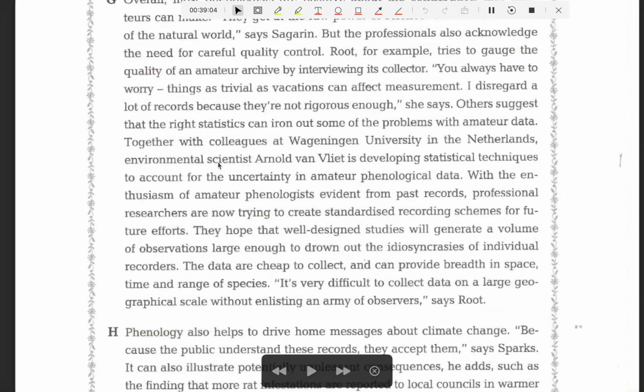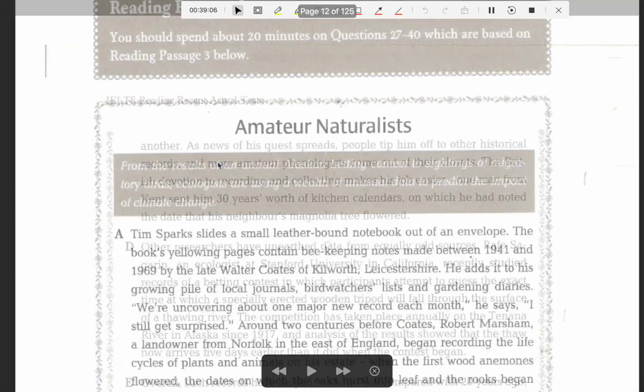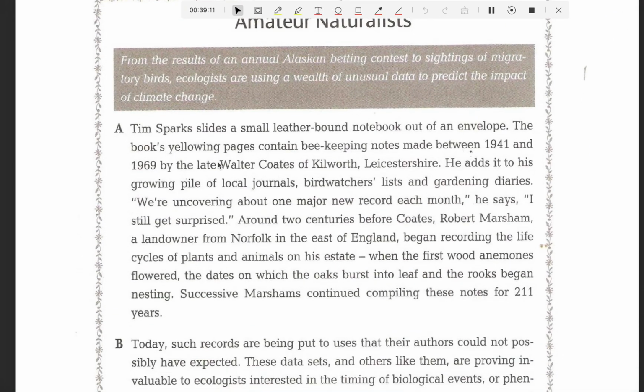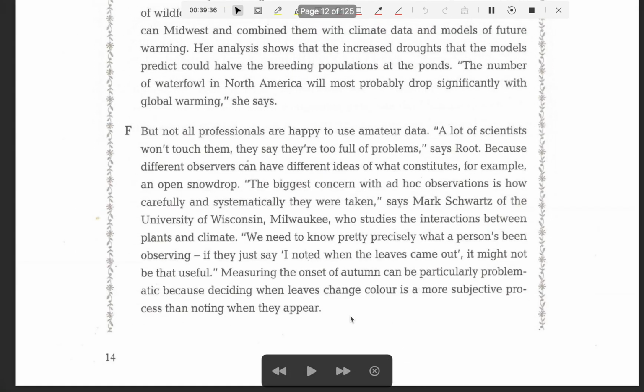Before that, let me show you some really interesting things. So, assuming you have read the keywords in the questions, you're going to go to paragraph A and read it, right? Look at how difficult this is. It says, this first line, not that important. It says, the book's yellowing pages contain beekeeping notes made between this time and this time. So it's an old book with beekeeping notes. And it also says, successive Marshams continued compiling these for 211 years. So it's an old book that they kept compiling.